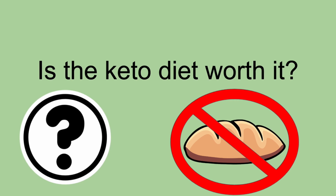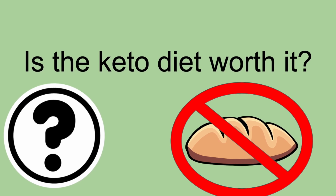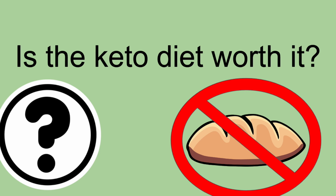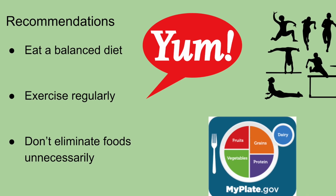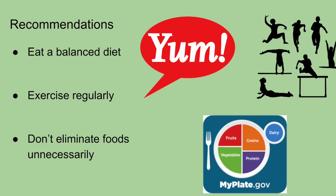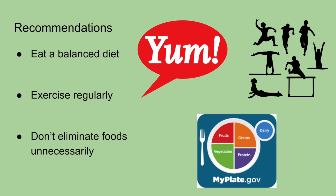Is the keto diet worth it? It may help overweight or obese people lose some excess adipose tissue, but it's not clear how effective it is at keeping the weight off indefinitely. I believe it's important to exercise and eat a balanced diet that focuses on whole grains, non-processed foods, and is high in fiber. Elimination diets are not sustainable or necessarily healthy in the long term. I don't think you need to swear off carbohydrates to lose weight or fat.